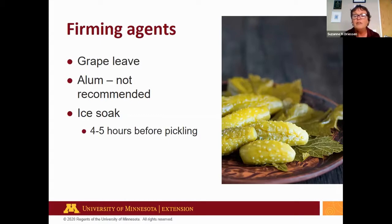Alum is a compound that is used in old recipes. That's a clue that your recipe is probably outdated if it's still calling for alum. It was used to make pickles crisp, but it's no longer recommended by the Food and Drug Administration, and current science-based recipes will no longer have it included. If ingested in large quantities, it can produce nausea and severe distress with the digestive system.